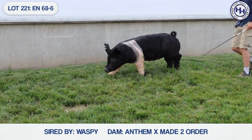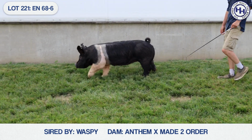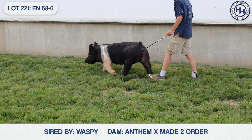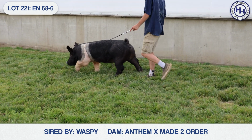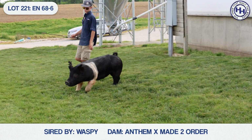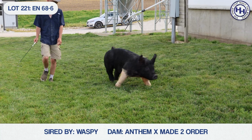The broken belted gilt here on screen is 68-6. She's cataloged as lot 221. She's a Waspy, Anthem, made to order, BKS's sister. I can tell you this was easily one of my favorites when we loaded them at Slats.